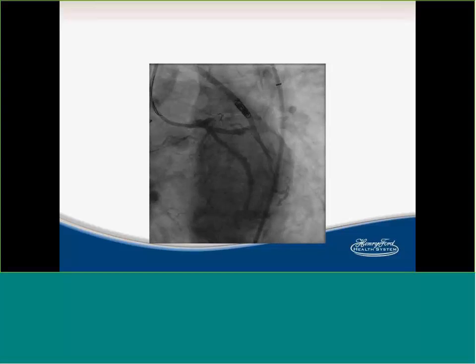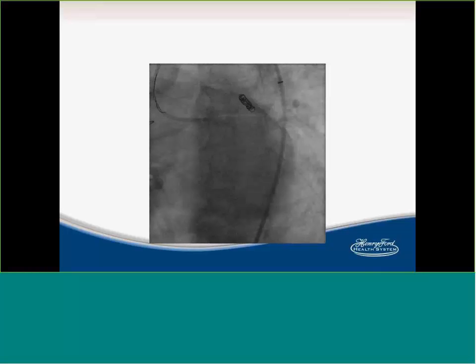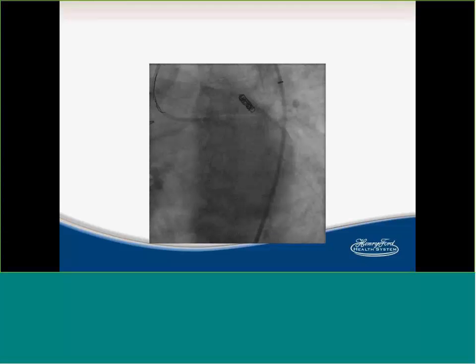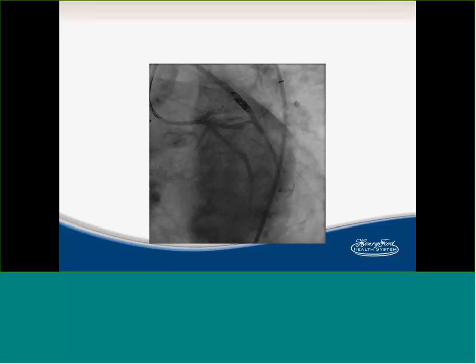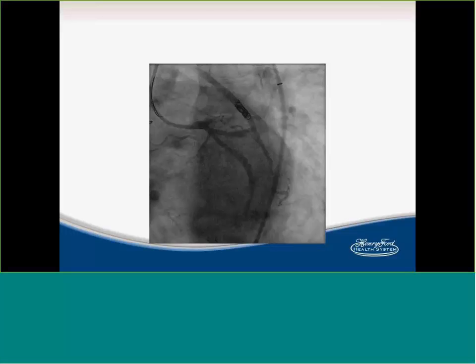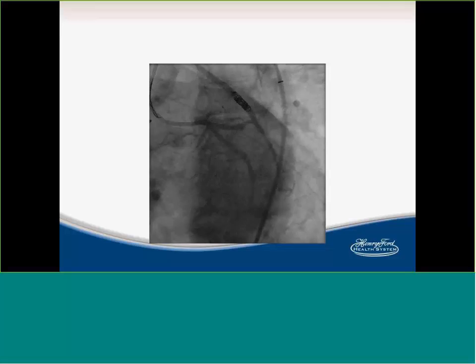As long as you have the SVG there, I just took advantage of it, and it was so easy. Especially the orientation of the SVG insertion is kind of tenting that obtuse marginal, so there wasn't any difficulty in wiring retrograde through the vessel. In that way, I was able to dissect retrograde and crush from the outside the area where I could not deliver devices, and then I was able to deliver these devices antegrade. So I went through the lumen in the whole segment antegradely.